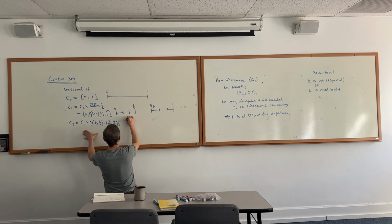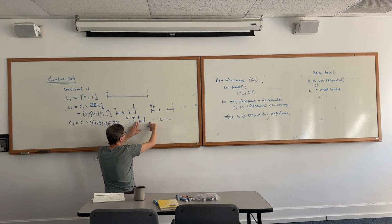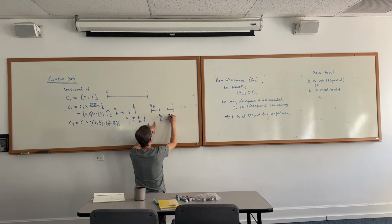C2 is 0 to 1/9. Skip that middle third, pick it up at 2/9 to 1/3. That's 3/9. And then there's a bigger gap here because we pulled out, this was a 1/9, this is a third. And so then we pull out, what do we got? We got 2/3 to 7/9, and then skip 7/9, or 8/9 to 1.